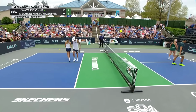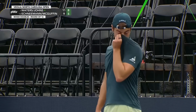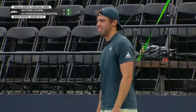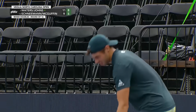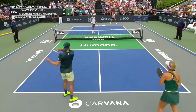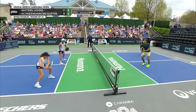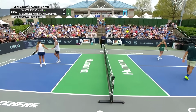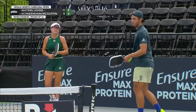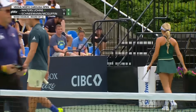Point. Tyson somehow out in front of the second forehand. An awkward counterattack from Ben Johns. I don't make that statement often, so when it does happen, you have to capitalize. 8-5-1. Point. 9-5-1. Lacey Schneemann having some colorful words after that miss. And timeout will be called to follow it.